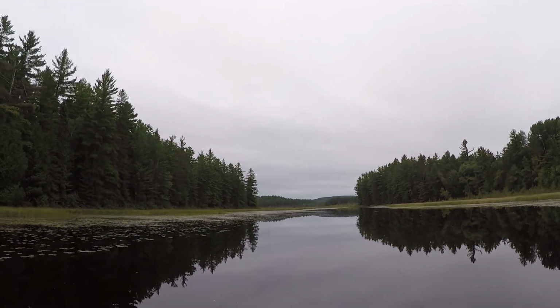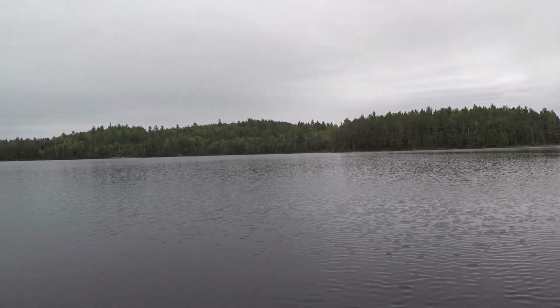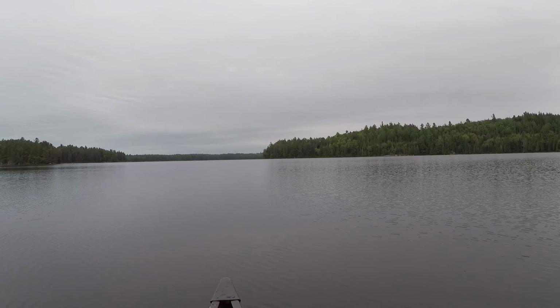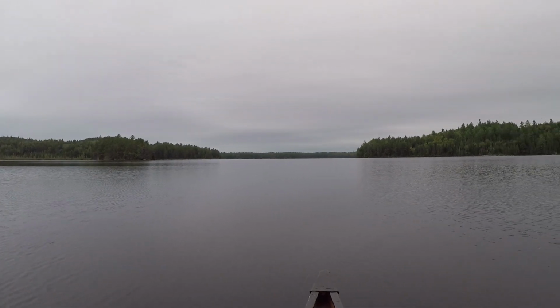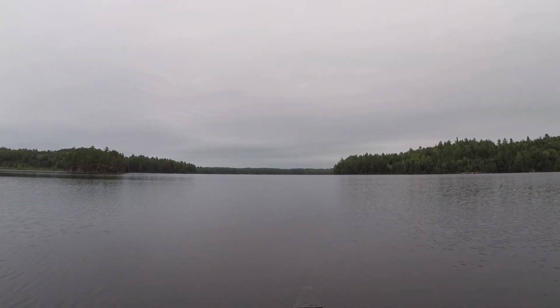We have left the Crow River and are now into Crow Bay. And Lavieille is through those narrows. Not too much longer. It's a very calm day. There's not a whole lot of wind out, but it's still cool.